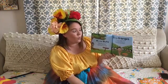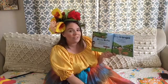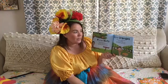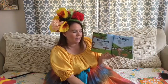O is for oranges. Oranges are a healthy snack full of vitamin C. Cut them up or peel them back. They're great for you and me.